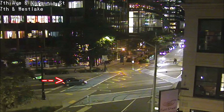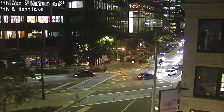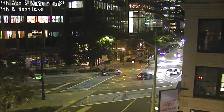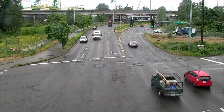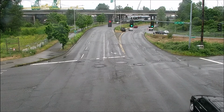And here's one downtown. I'm not sure how neither of those drivers saw the other, but it appears that nobody was paying any attention to what was happening. Speaking of not paying attention, we've got some rear-end collisions. It's hard to tell here, but there's another stoplight behind the one that we can see. The silver car stops, but the pickup behind them does not.